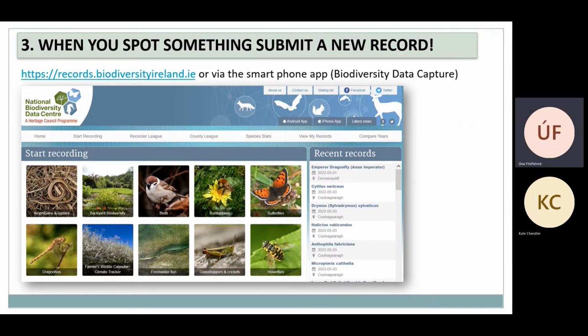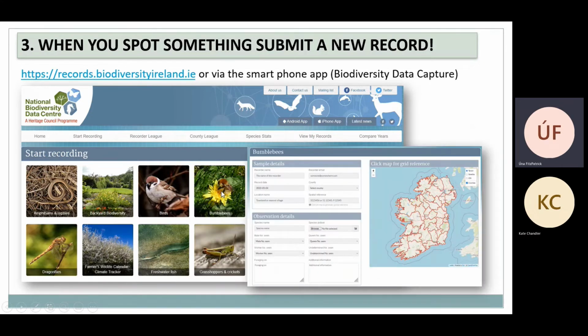It's the website, records.biodiversityireland.ie. And when you go in here, you just click on whichever taxonomic group it is that you want to record. So if it's bumblebees, the form will come up and you just put in the details of what you've seen. You can use the map to show where it occurred and the date that it occurred and so on. That data will then come to us.